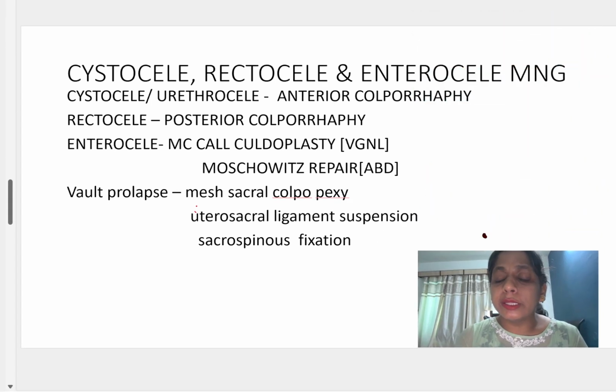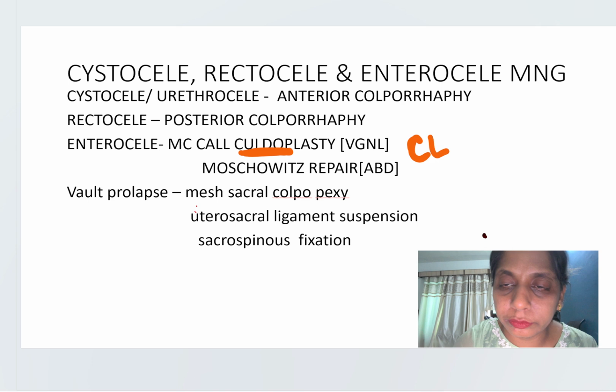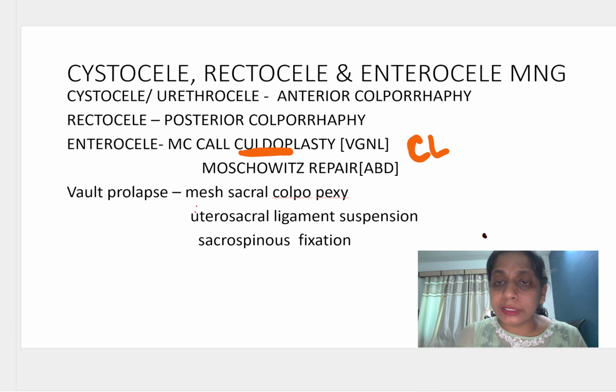So how are we going to treat the patient of enterocele and vault prolapse? Enterocele is treated by two surgeries, known as McCall culdoplasty. Now how will you remember that this is for the enterocele? Culdo means pouch of Douglas. So if we are doing any plasty on the pouch of Douglas, we can of course correct the enterocele. So for McCall culdoplasty, you can easily remember that culdo means pouch of Douglas and we are doing something with the pouch of Douglas.